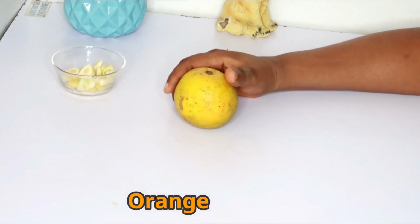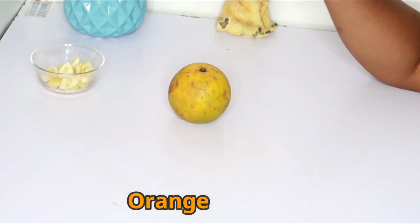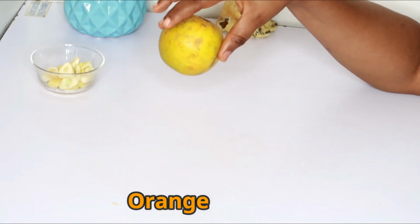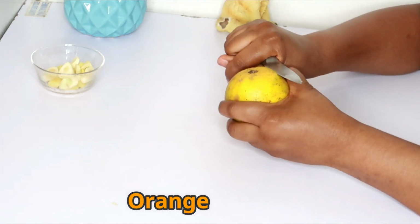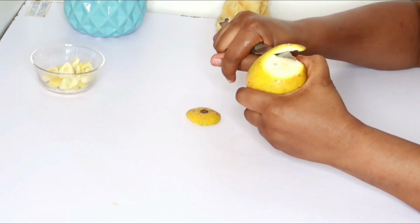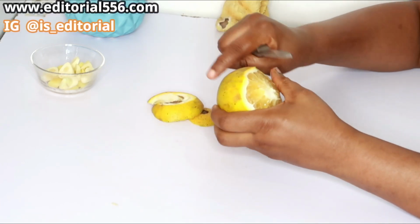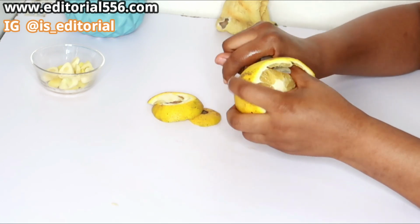Now orange is citric in nature and it contains a whole lot of vitamin C that helps nourish the skin. It helps so much to rejuvenate and make your skin healthy, and when it comes to taking it internally, it will definitely give you the amazing benefit that your body needs, and it contributes to weight loss and belly fat removal. So we're going to literally just be peeling this off.